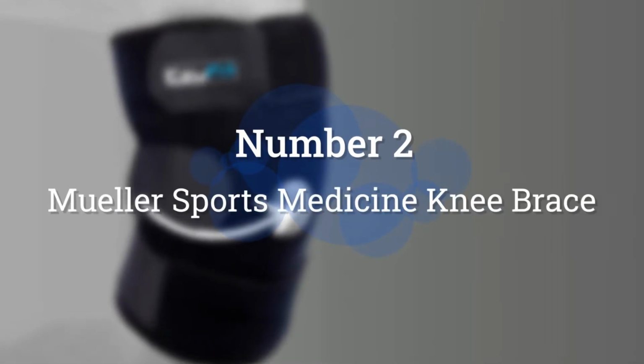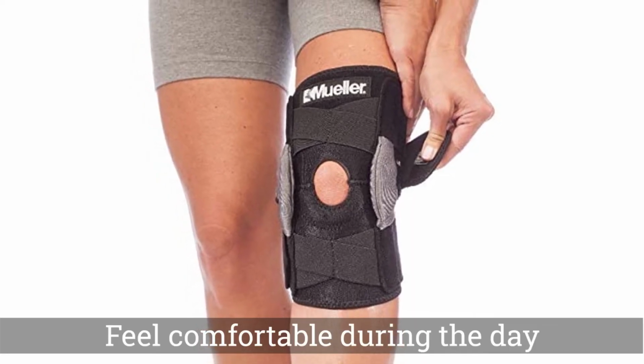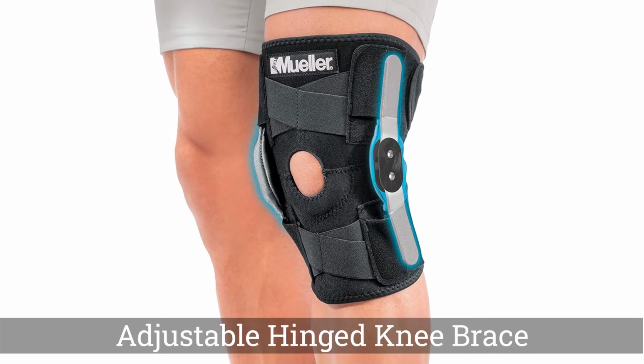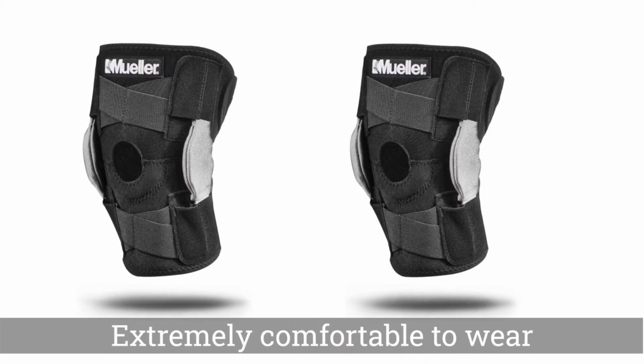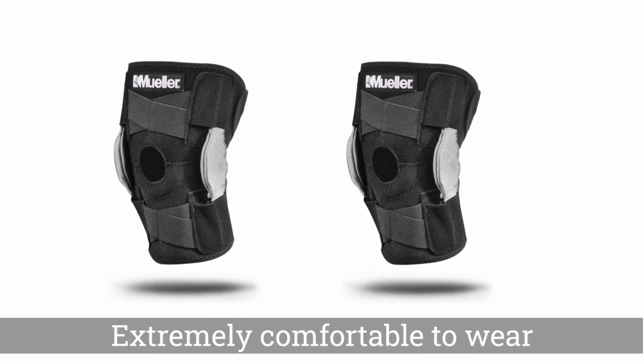Number 2. Mueller Sports Medicine Knee Brace. Coping with arthritis can be expensive. Between doctor's visits, medications, physical therapy, and other treatments, you can wind up paying a lot just to feel comfortable during the day. Mueller's adjustable hinge knee brace is a wallet-friendly support option for people with arthritis on a budget.